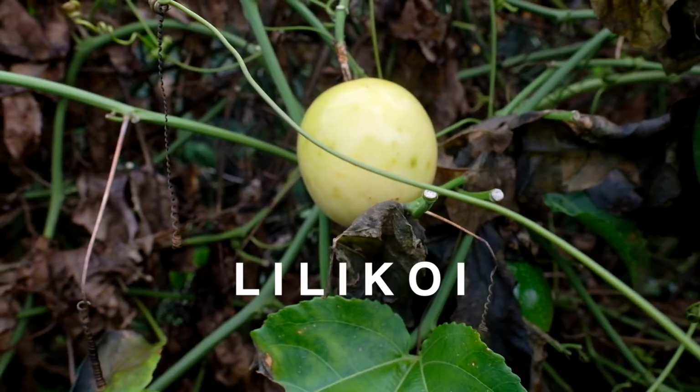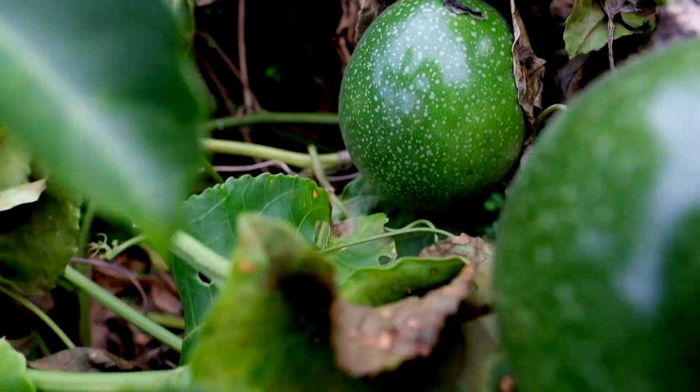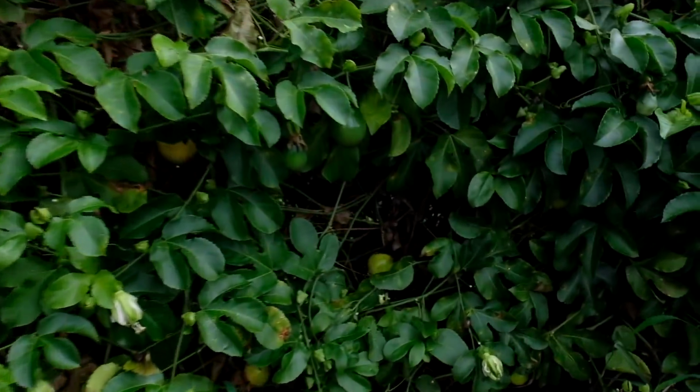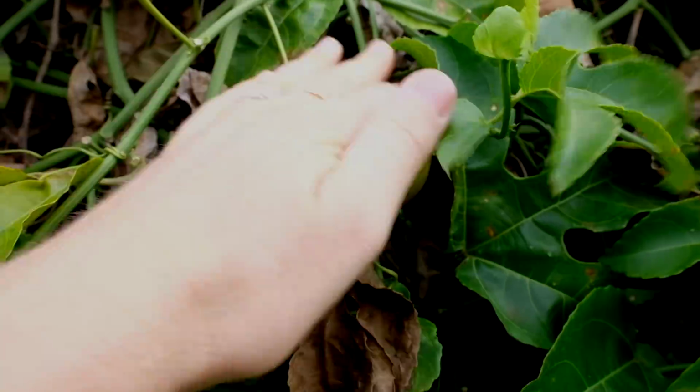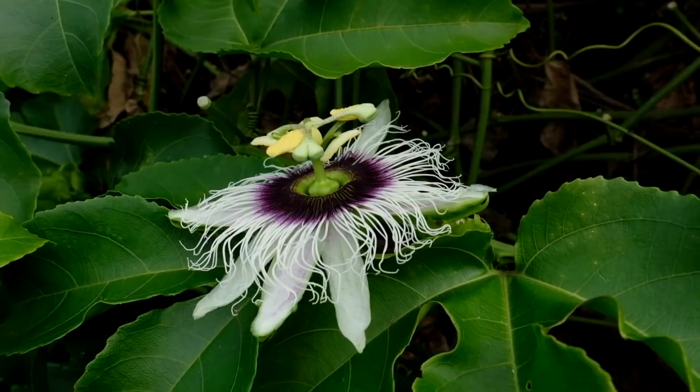Lastly, we have loads of lilikoi, also called passion fruit. We only planted three small lilikoi starts a little over a year ago, and they have taken over our entire fence. We pick about 10 lilikoi a day off the ground and give away whatever we don't eat to friends. We like to add lilikoi to smoothies, add on top of fresh papaya, and even frozen banana ice cream.